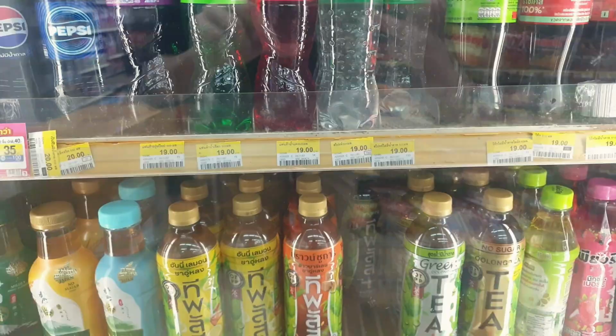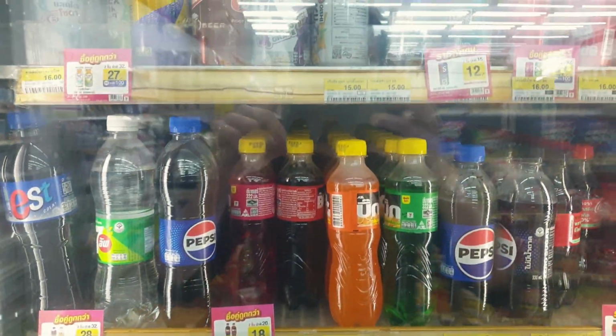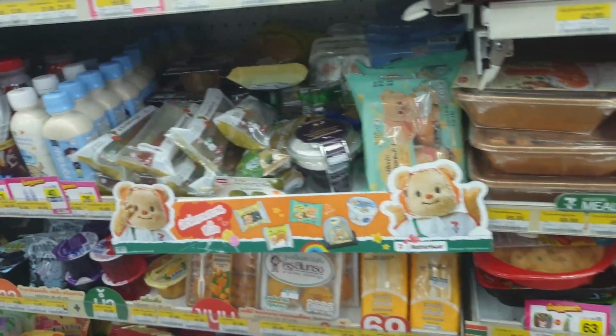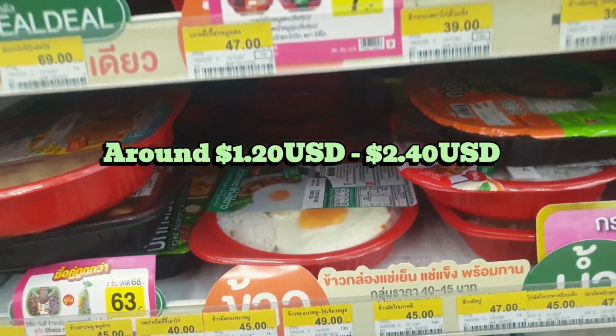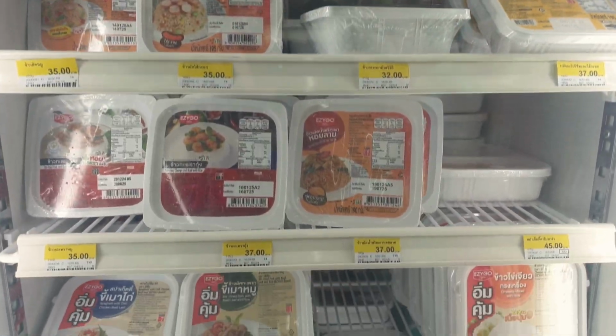One of the most popular convenience and grocery stores is 7-Eleven. There's plenty of great drinks. They're about 10 to 20 baht each. It's absolutely crazy how many different types of convenient food they have here. These little meals are about 40 to 80 baht each. Just depends on which ones you're getting. The variety is absolutely insane.